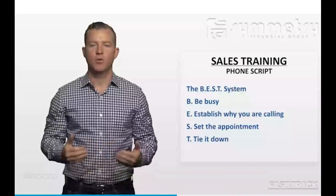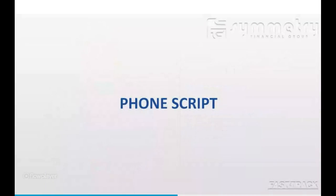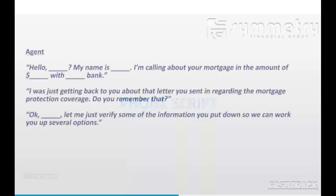Now, I'll role play the script with you using my trusty sidekick, Brandon. Now, as you can tell, this is the mortgage protection script. There is a final expense script on the website that you can refer to as well, but this is how the script will sound.